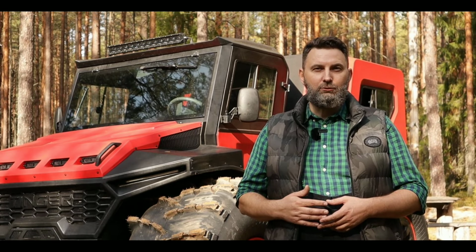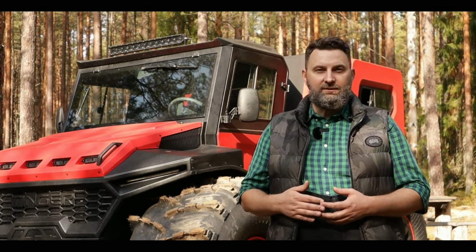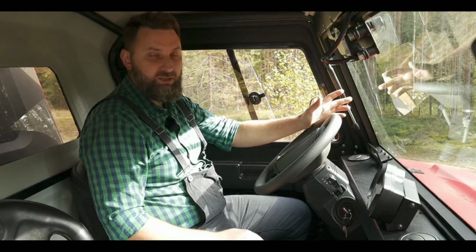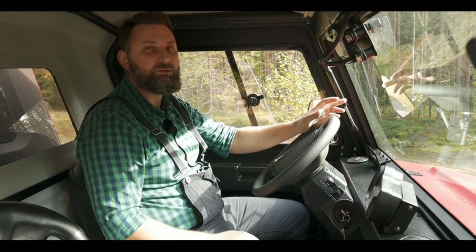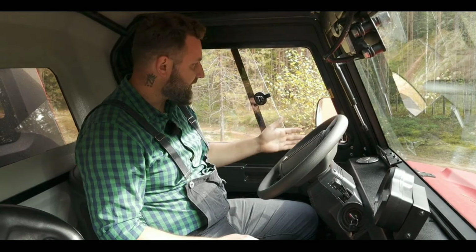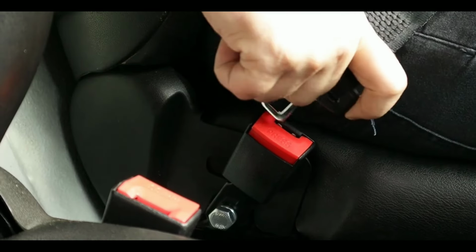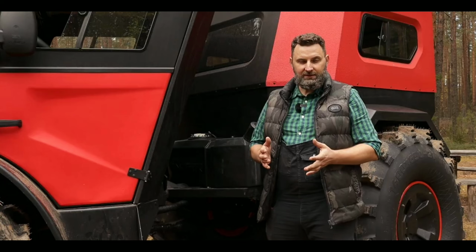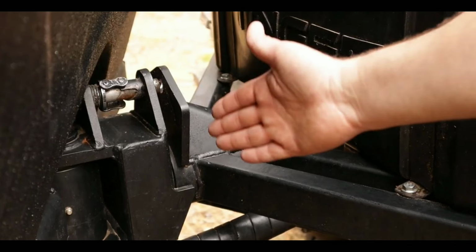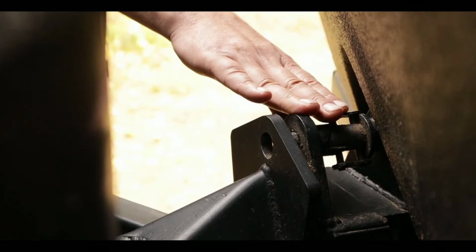The TINGER TF4 is equipped with a number of features that make it a capable off-road vehicle. These features include a four-wheel drive system, independent suspension, and high ground clearance. The TINGER TF4 is also equipped with a number of features that make it comfortable and convenient to use. These features include a winch, a tow hitch, and a cargo bed. The TINGER TF4 is a great choice for anyone looking for a versatile and capable ATV. It is a powerful, comfortable, and easy-to-use vehicle that is perfect for a variety of tasks.